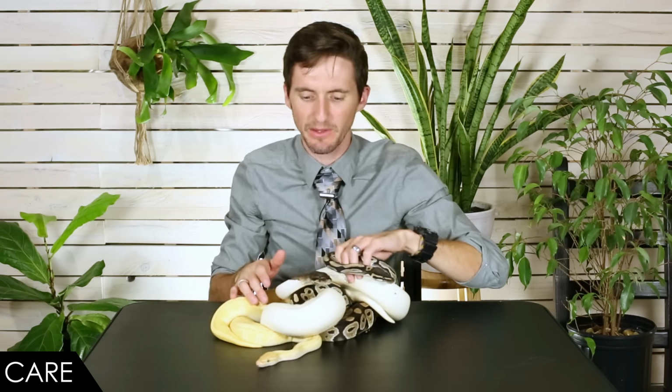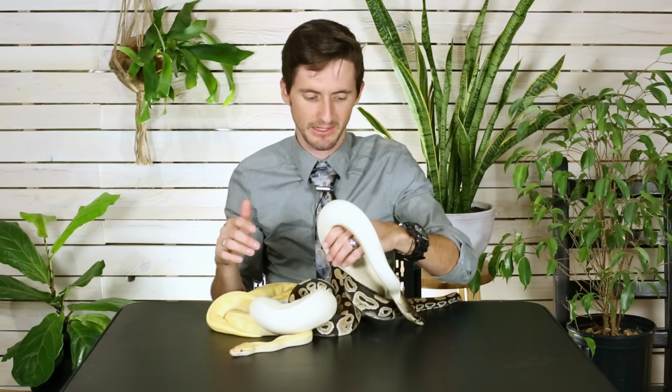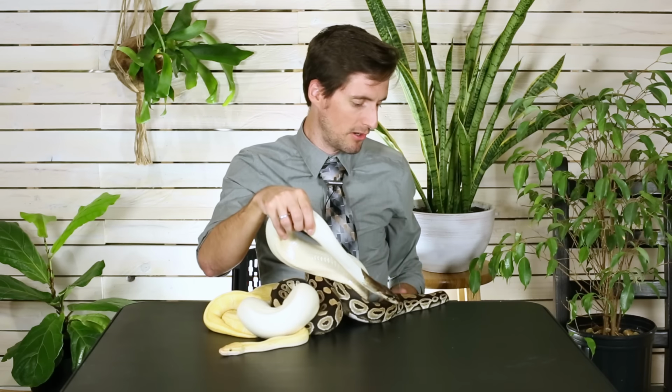When it comes to care, we've given them a score of 3 out of 5. They can be relatively inconsistent feeders. In general, they will eat about once a week, usually. And sometimes you will get a snake that might not feed for weeks or even months at a time. And that can be very disconcerting for a new reptile keeper.